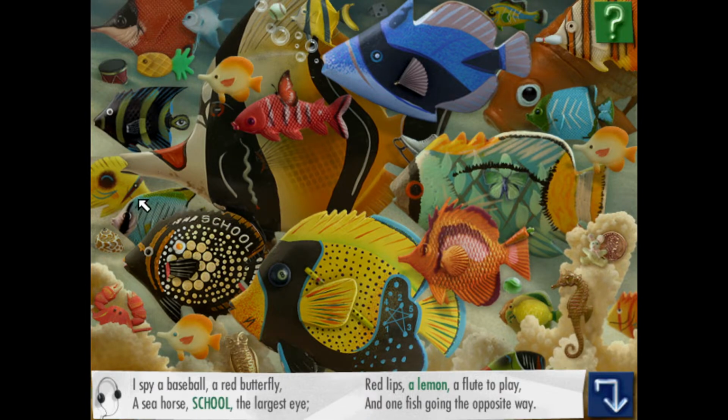School. It's that scene in Nemo with all the fish in the net. One fish going the opposite way. Red lips. A red butterfly. A seahorse. Oh, wait! Wait!